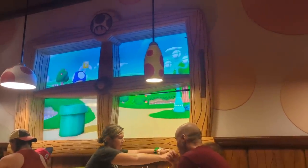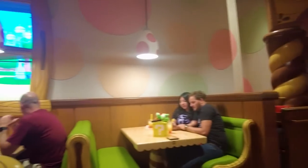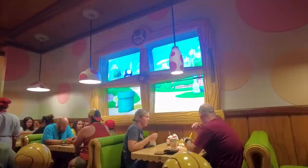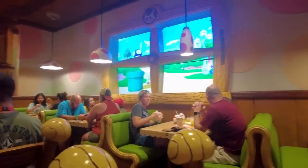Things do happen during your time sitting where story elements will happen out the windows. For instance, right when we walked in, the lights dimmed and a storm started out the window, and the airship flew by and started shooting bullet bills into the town. We saw Luigi run past. So it's a super fun immersive element.